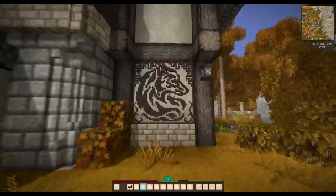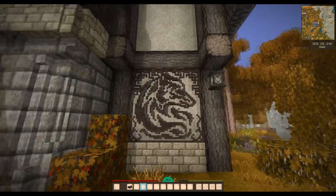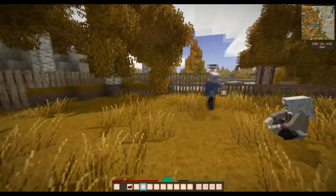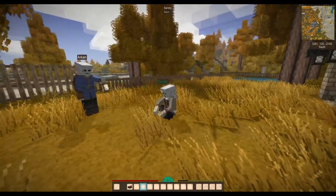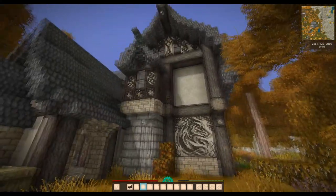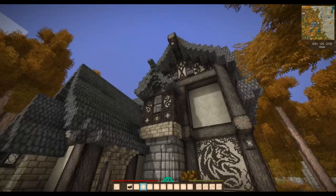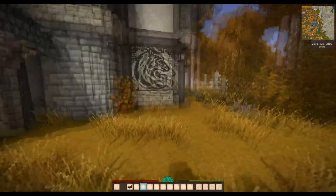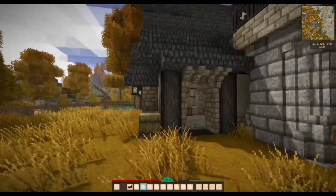Oh, about an hour. What? He's fast. He is really fast. I might have to open up my world as a server or something and ask him to come in and live in the garden and do all my scroll work. Oh, look at that beautiful work. Oh my goodness.